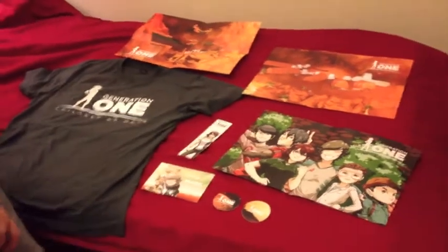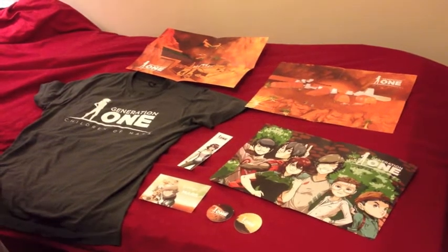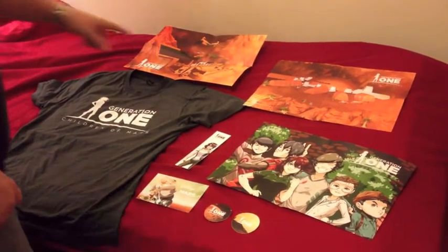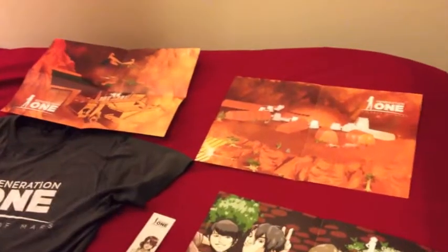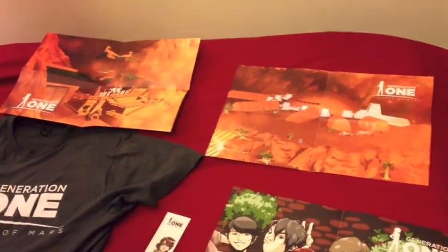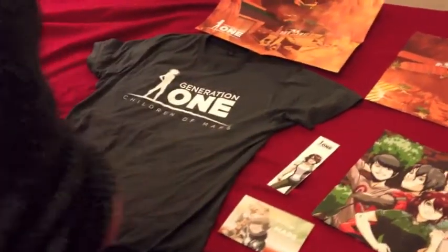Then over here we have the stuff that's for our $100 backers. These things are all available, I believe, as add-ons also. So here we've got the American base poster, or the Chinese base poster. Our $100 backers got to choose which one they wanted, or they had the option to have us surprise them.